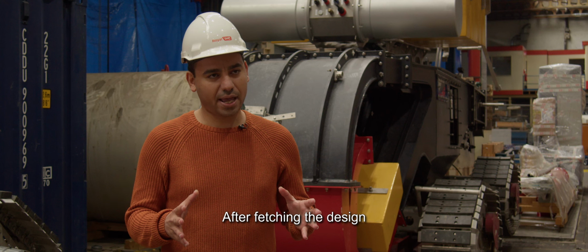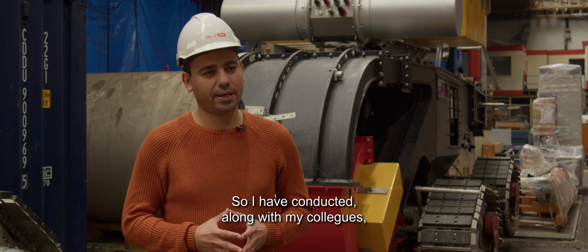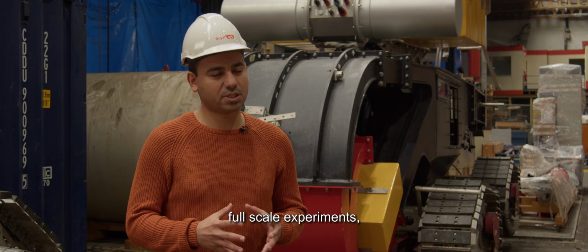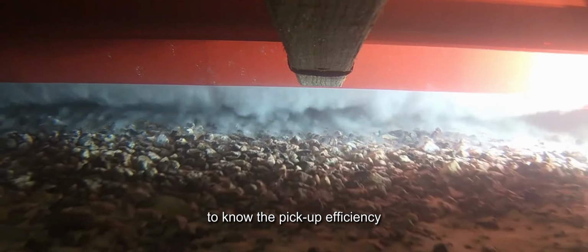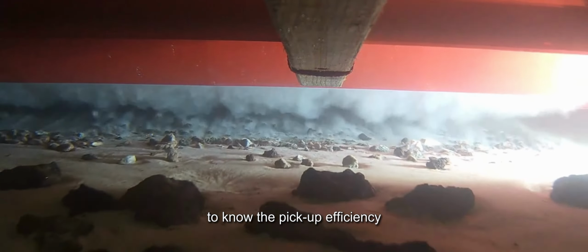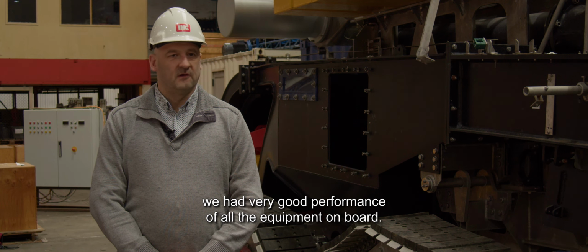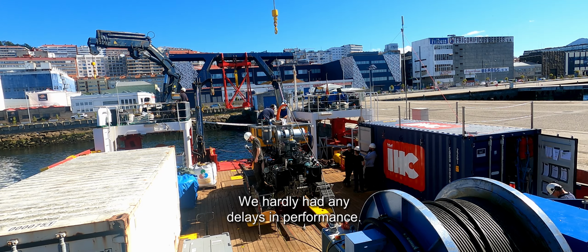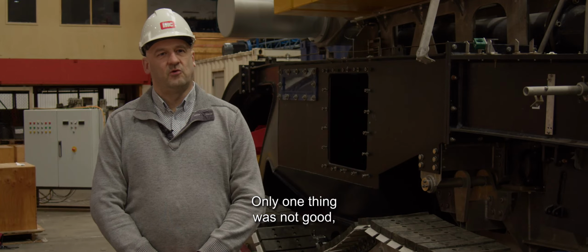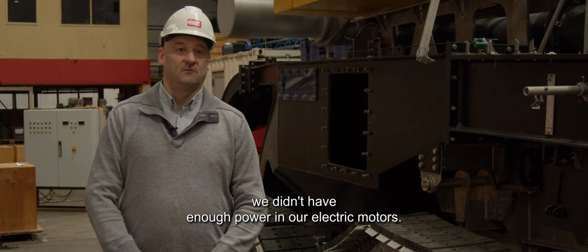After finishing the design, we wanted to test the functionality of this collector. So I have conducted, along with my colleagues, full-scale experiments where we tested different operational conditions to actually know the pickup efficiency of this collector. From the start, we had very good performance of all the equipment on board. We hardly had any delays in performance. Only one thing was not good. We didn't have enough power in our electric motors.